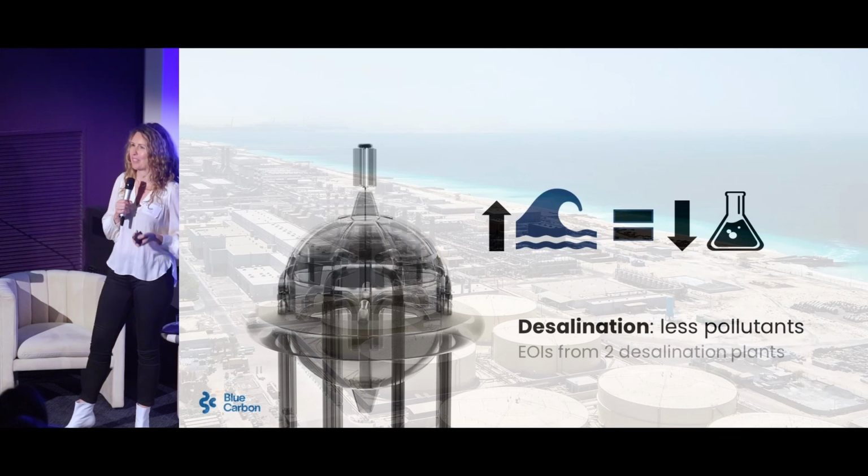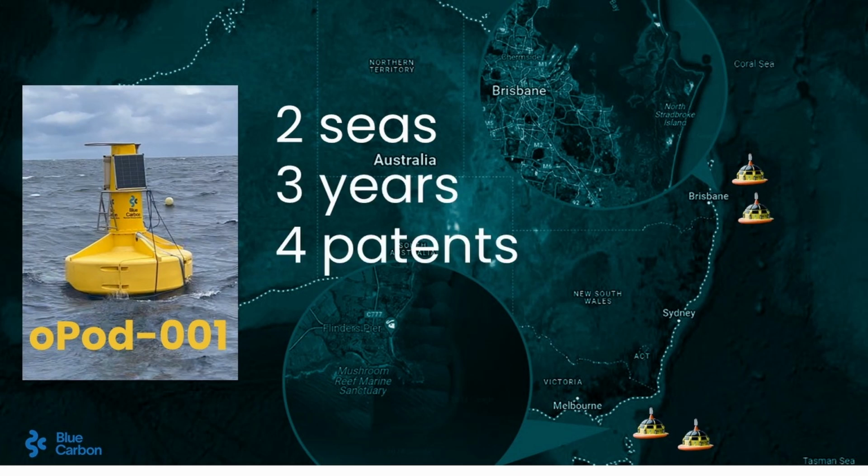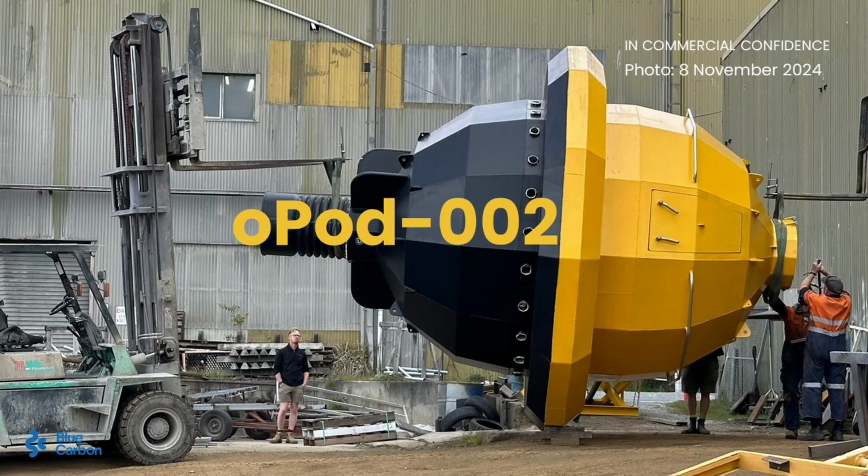Okay, going back to the 3 years. We have been building on 2 seas. 3 relentless years, 4 patents, and 5 successful ocean trials to build to this moment. Introducing OPOD 002. 5 meters wide, 45 meters deep. It is the first renewable ocean pump.